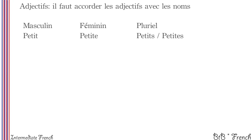Adjectives must agree with the nouns that they describe. Unlike in English, French has masculine and feminine, plural and singular. In English, you just place an adjective properly in the sentence. However, adjectives in French must agree with their nouns. If the noun that they describe is masculine, then the adjective must also be in its masculine form. If the noun is feminine, then it must be placed in its feminine form. If it is plural, then the adjective must be placed in its plural form. So, adjectives must always agree with the noun that they describe.